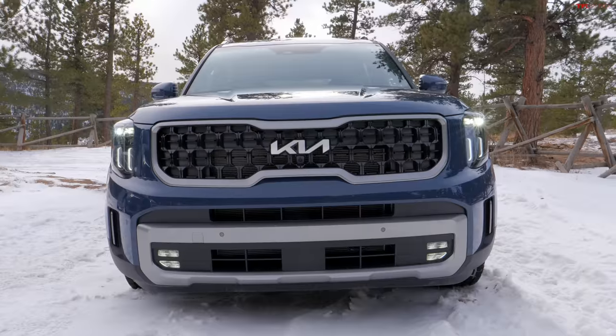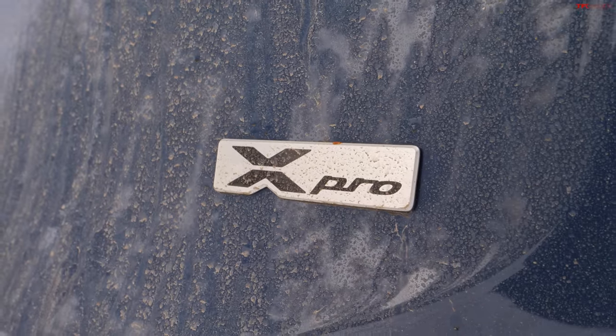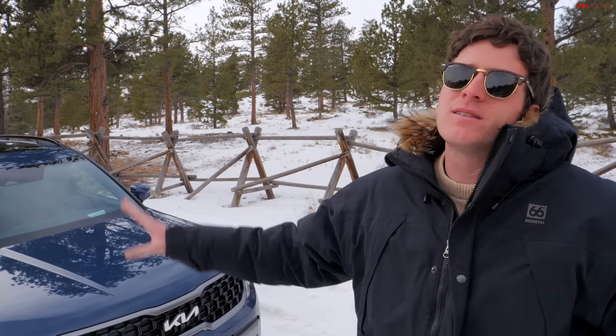Now, the medium boiled off-roader, for sticking with the egg analogy in this video, is the Kia Telluride, but not just any Telluride. That right there is the X Pro, which is the adventure version of the Telluride. So it's got some suspension changes, it's got an all-terrain set of tires, but it's not the most capable here.